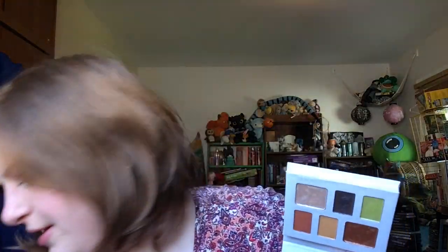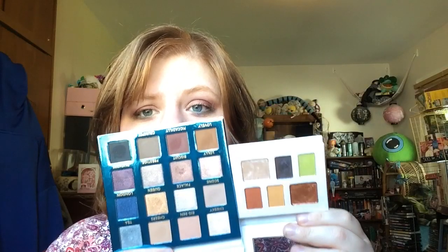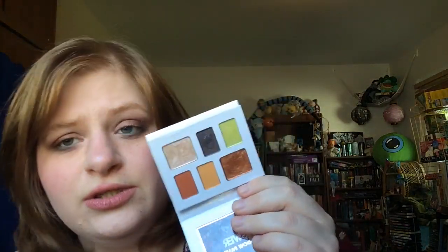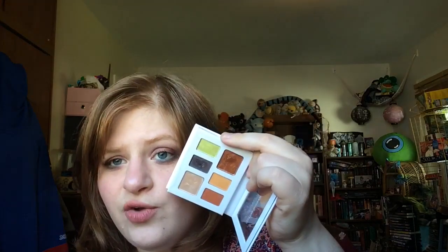So yeah, and I feel like 6 pans is not really that much, so this would only be a companion palette anyways. But these two, I feel like they would pair so well together, and I can use them so much. So yeah, I'm going to try to get 10 uses on this. I think I could get close to this and then completely finish off that, because these two I could pair together a lot. I could do these more bluey tones, and then I could put the green in the inner corner.